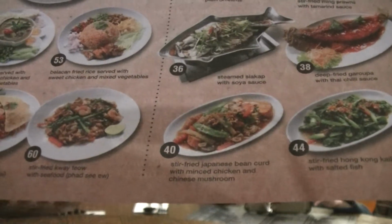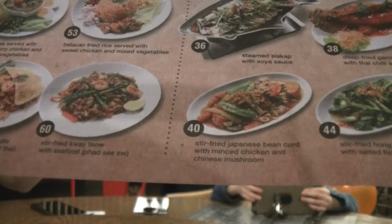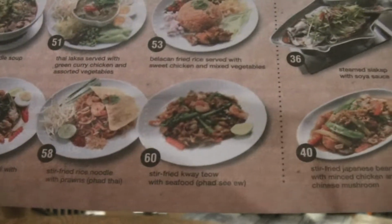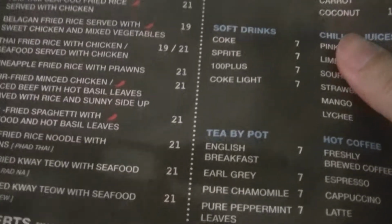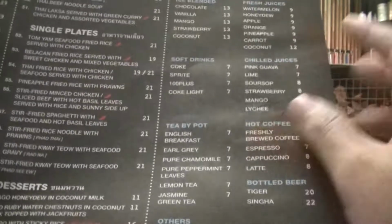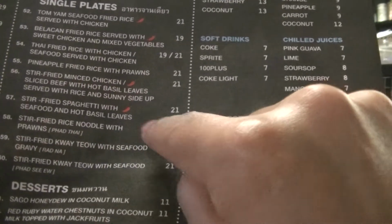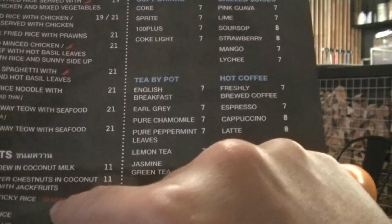Pad siew. Stir fried 58. Stir fried rice noodles with prawns and pad thai. Share. Pineapple fried rice you can get from hawker stall. 21 ringgit. Walau. Let's see. Pad Thai is 21 ringgit. Stir fried rice noodles with prawns, 21 ringgit. Pad Thai. Lots of things are with the basil.